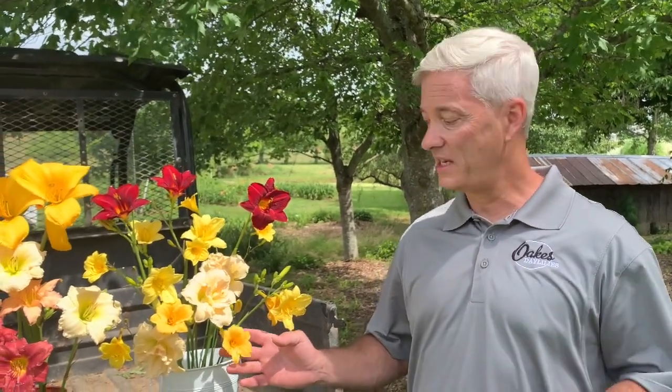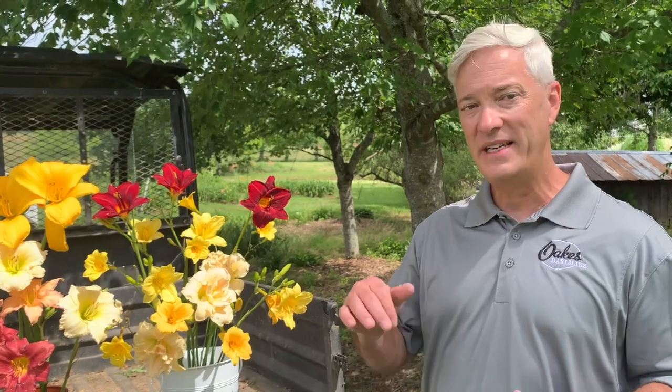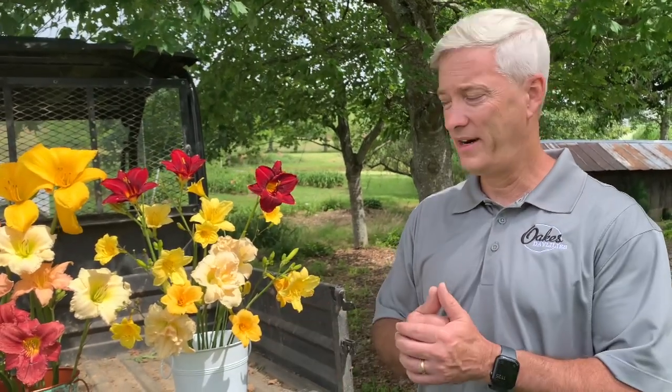But it's used because it's such a nice bright gold color, about 18 to 24 inches tall, and it is really a good rebloomer. It'll bloom, typically takes a break, and then it'll bloom off and on again, maybe 2 or 3 more times until frost even in our area.